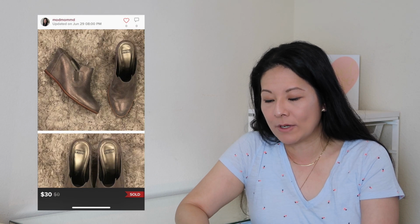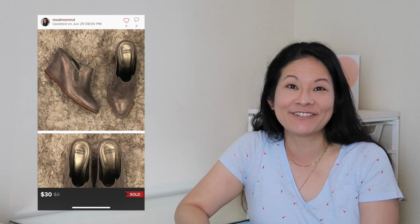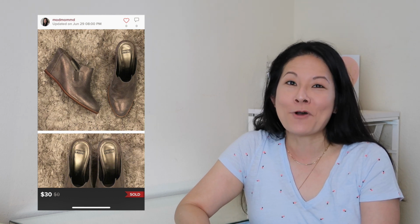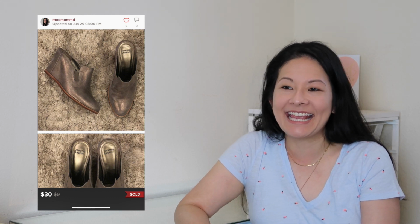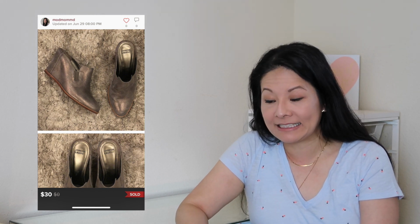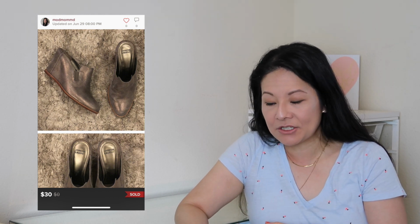The next item was these Johnson & Murphy metallic leather mule wedges in a size 7.5. I hauled this in one of my ThredUp shoe rescue boxes that I will link down below as well. And I love this shoe. In that video I talked about wanting to keep it, and it was really hard for me to actually list it. But you know what? I just needed a wake-up call to say, I have way too many shoes, so I decided to list it. This sold pretty quickly, I think to one of the viewers as well, so thank you for that. And this is just a gorgeous pair of shoes.